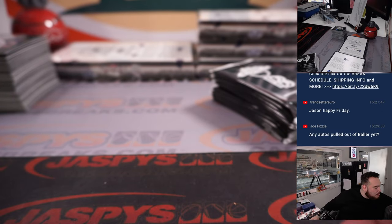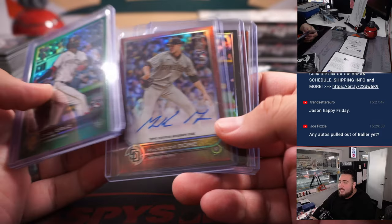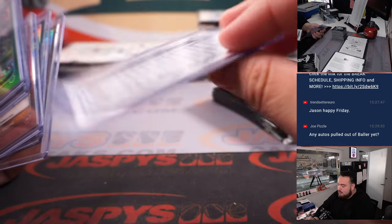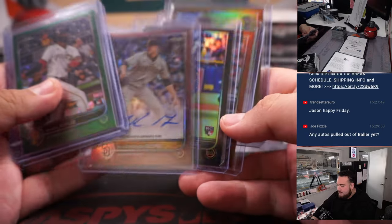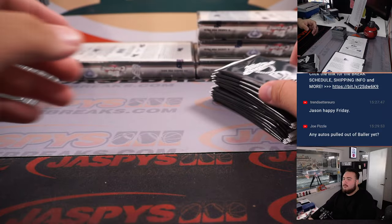Yeah, Pizzle, I pulled two autos so far. Mackenzie Gore to 10, I think. And then we got a Vladdy Jr. to 50. So far.